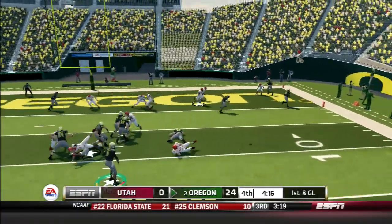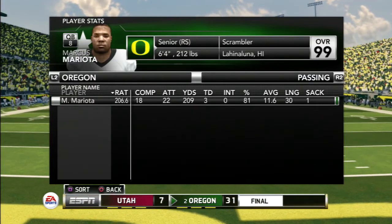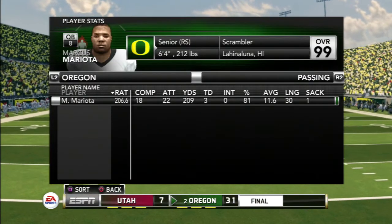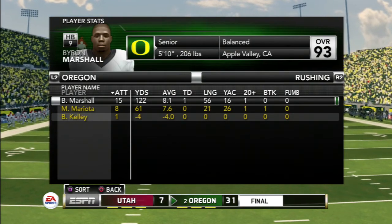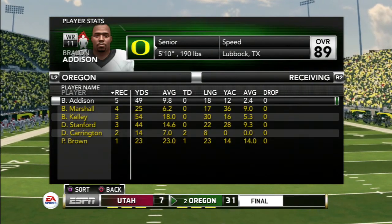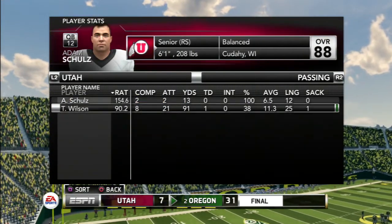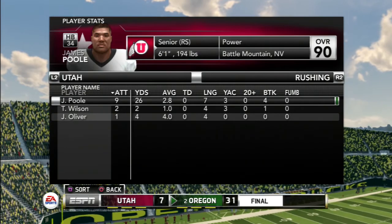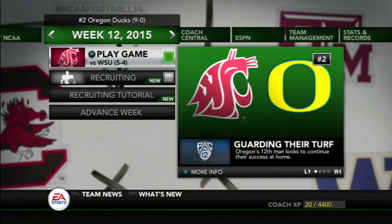And now Mariota looking for the end zone. Going to find it. Darren Carrington with his 2nd touchdown of the game, and we are going to win this one 31-7. Mariota just 4 incompletions. Byron Marshall up over 100 yards after the bad game last week. Wide receivers, no one really doing anything. Darren Carrington does pick up 2 touchdowns. And then Utah, an absolutely horrible game. You see that the passing yards, just over 100 yards between the 2 QBs.